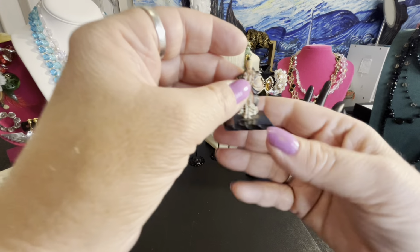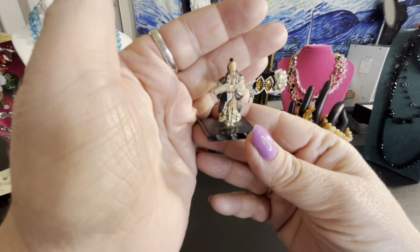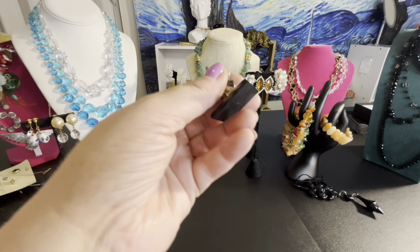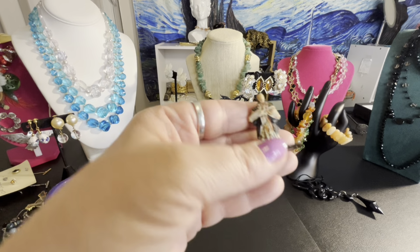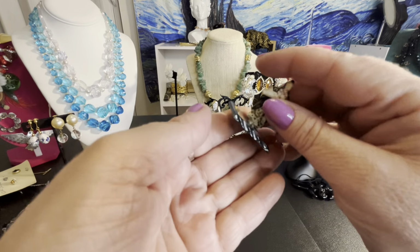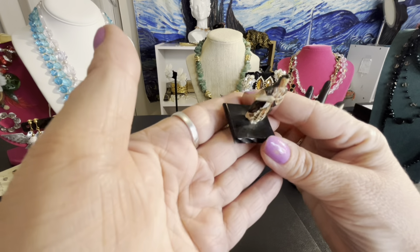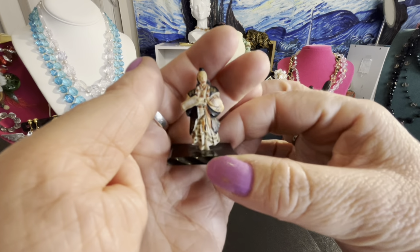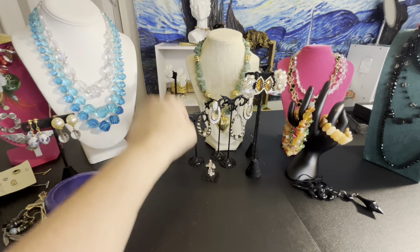We find it. He's a little celluloid guy to go with my ship. Remember the Japan ship, the celluloid ship that had the people on board, the men? He's to go with it. I think he's kind of cool. He's on a little, like holding them up, whatever you want to call that. And he's cool. He's going with the Japanese ship.